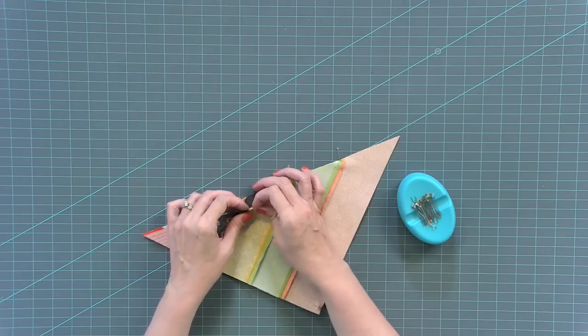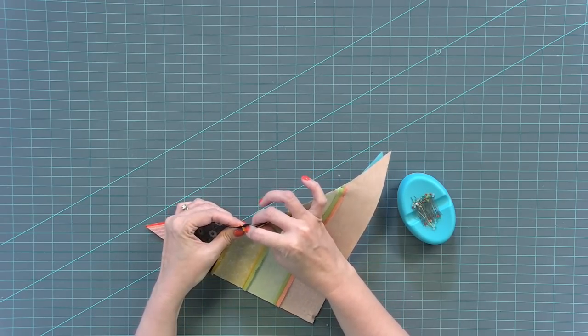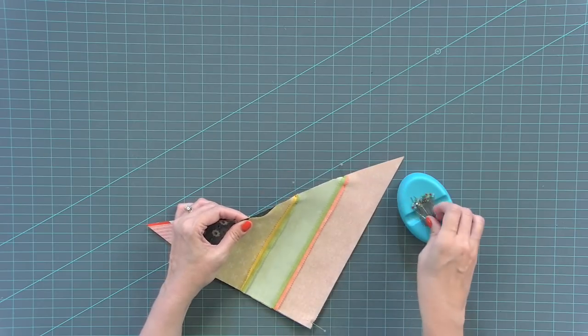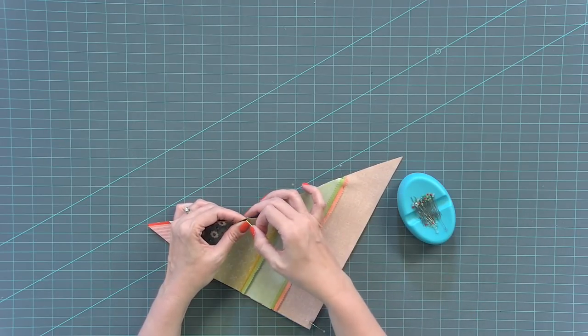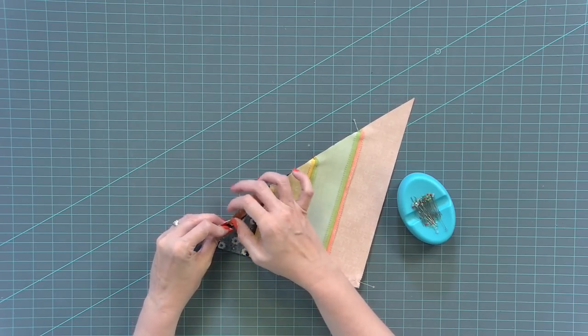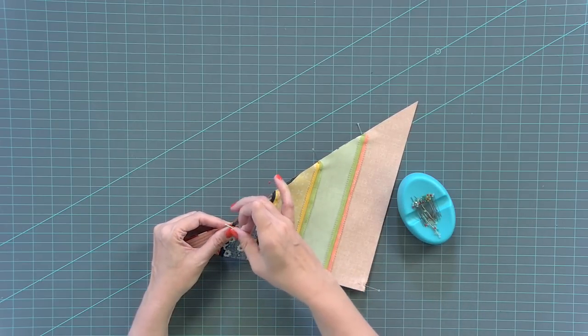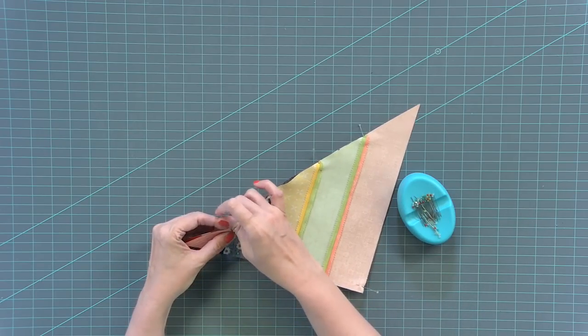How about using best press instead of your starching method? That's what Laura uses. Use whatever you like. Best press is obviously better for the environment because it's not aerosol, but it's a lighter weight, and I like things to be crispy. So whatever you like.